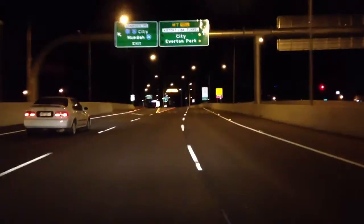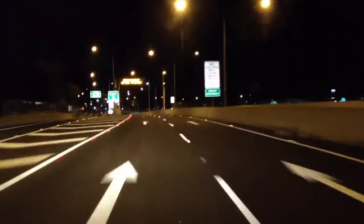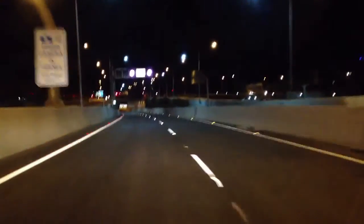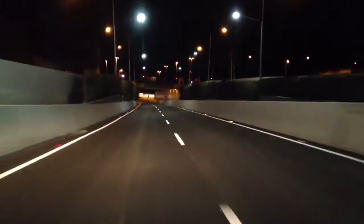Eighty k's an hour all the way. Here we go, the northern end of the tunnel. We're going to come back down towards Bowen Hills. Got to watch those speed limits because there are several speed cameras in these tunnels.